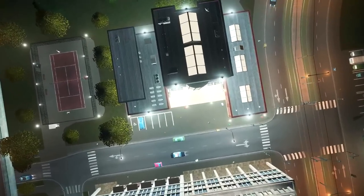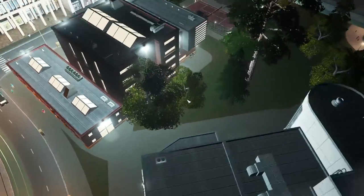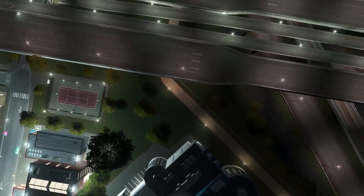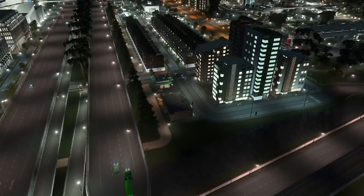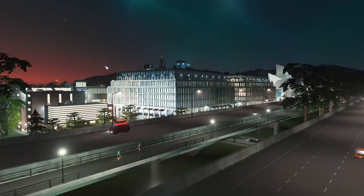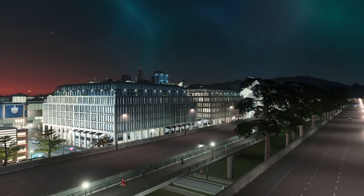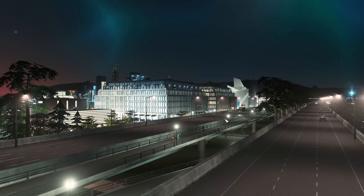Probably not super happy with the location of this high school here. It doesn't really make sense. I think I just used it to fill out the space, but there are some pathways that come under the highway here and feed into the downtown Green Cities District, which we'll get to. But I was a really huge fan of these blocks of commercial up alongside the highway here.